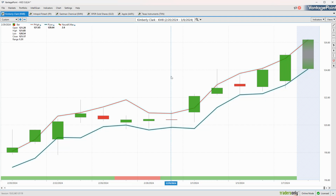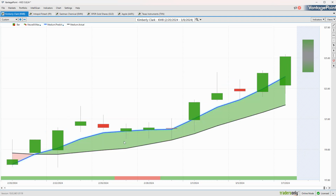So what this allows traders to do is potentially build a position with profits that they can use to essentially finance the trade there. So about a 5% move there in Kimberly Clark.